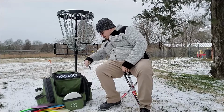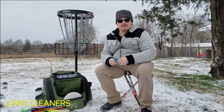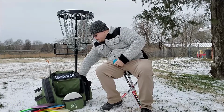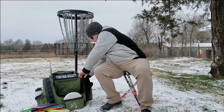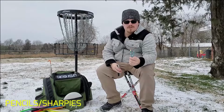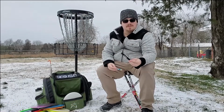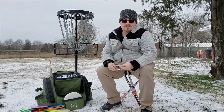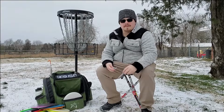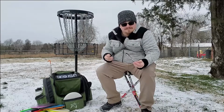So what I've got here, I wear glasses, so I've got some glasses cleaner to make sure that my glasses are good. I've also got some pencils to make sure that I can keep score if I need to, and also some Sharpies. Mark up the disc if you need to, getting ready for the tournament, and also one day when I finally hit that elusive ace, hopefully somebody's around to sign my disc, because they say that if nobody's around it doesn't count, right?